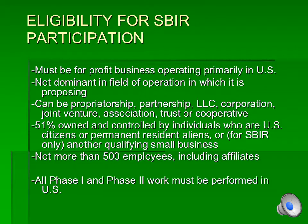In order to be eligible for participation in the SBIR program, there must be a for-profit business operating primarily in the U.S. That business cannot be dominant in the field of operation in which it is proposing. The legal structure of the business is not particularly important. Any of the common legal structures are acceptable.